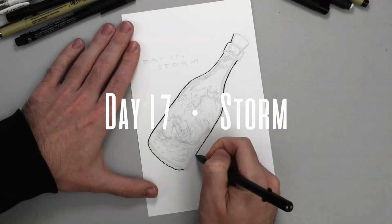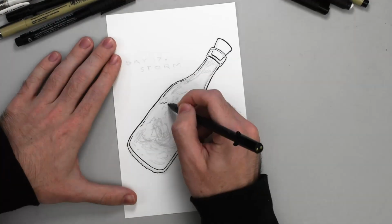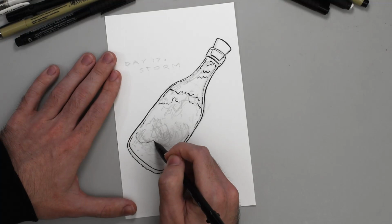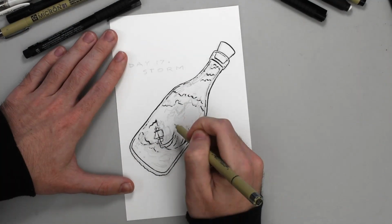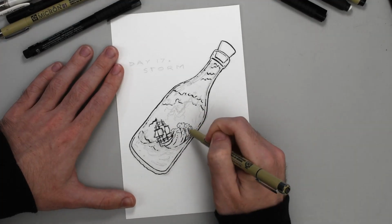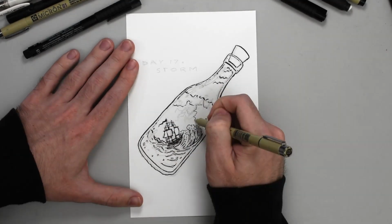Day 17, Storm. So in thinking of something to do with this prompt, the image came to my head of that classic ship at sea getting tossed around in the waves as this giant storm was brewing above it.